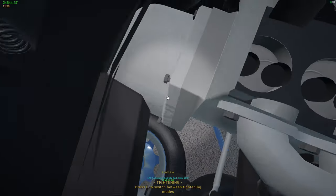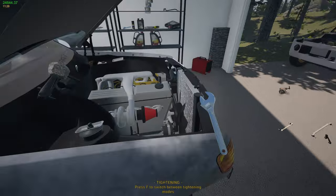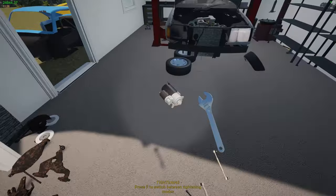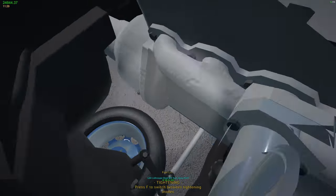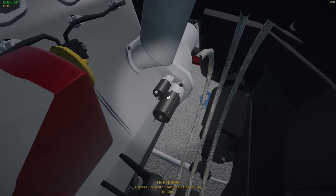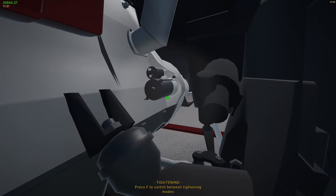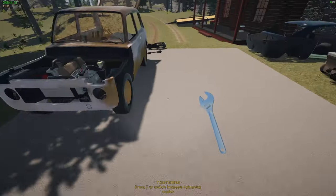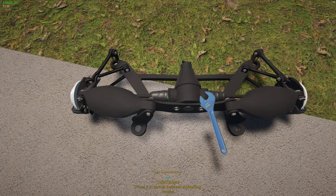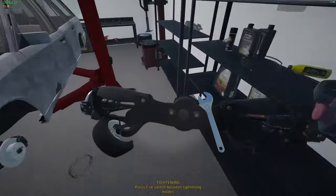I know I'm missing a starter, but I actually found one in a barn the other day. Okay. Which, yep, there it is. So that goes there. Tighten it all up. Throw that out. I know that starter's got another bolt. Okay. Half shaft. In you go. Couple of bolts in, I'll get the rest done once it's inside the car.